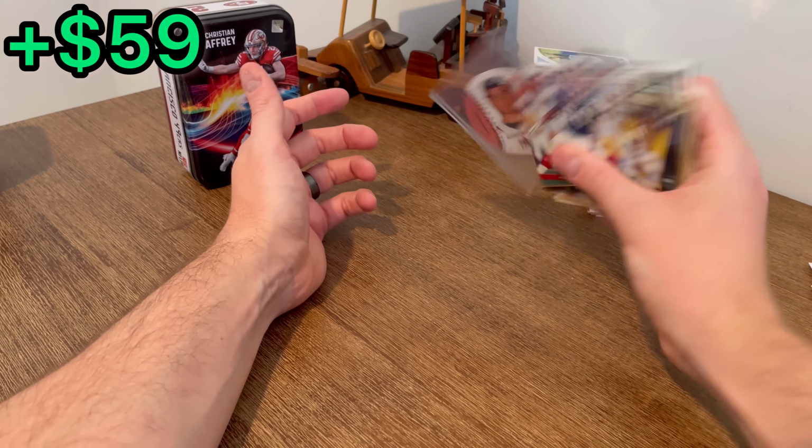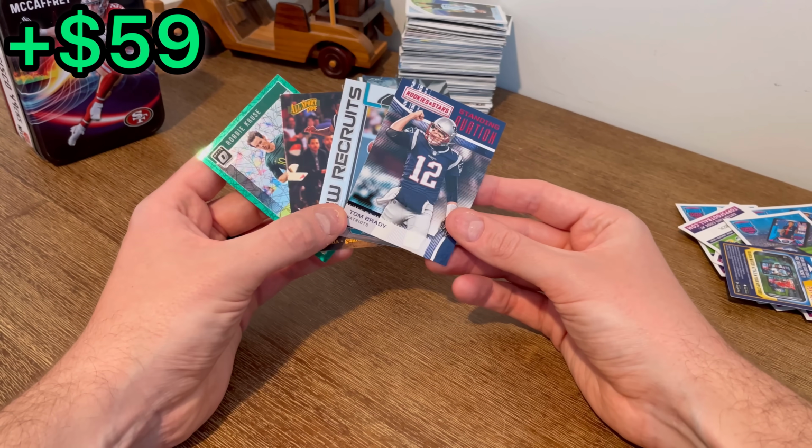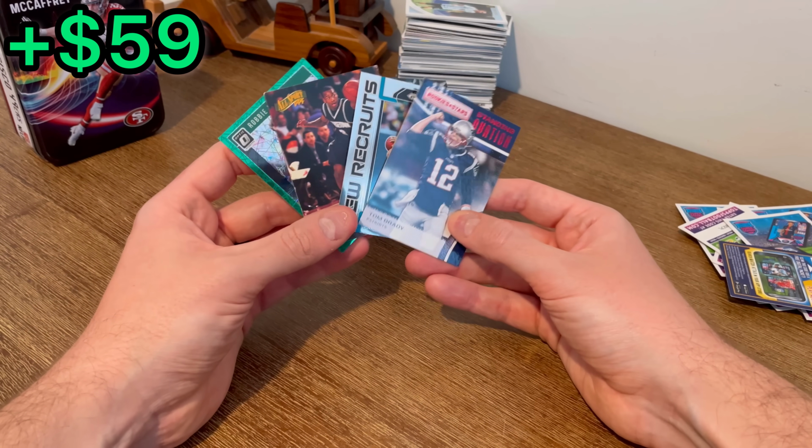And a Marcus Giles. All right, I went ahead and added this Tom Brady Standing Ovation Rookies and Stars card to this first overall giveaway.